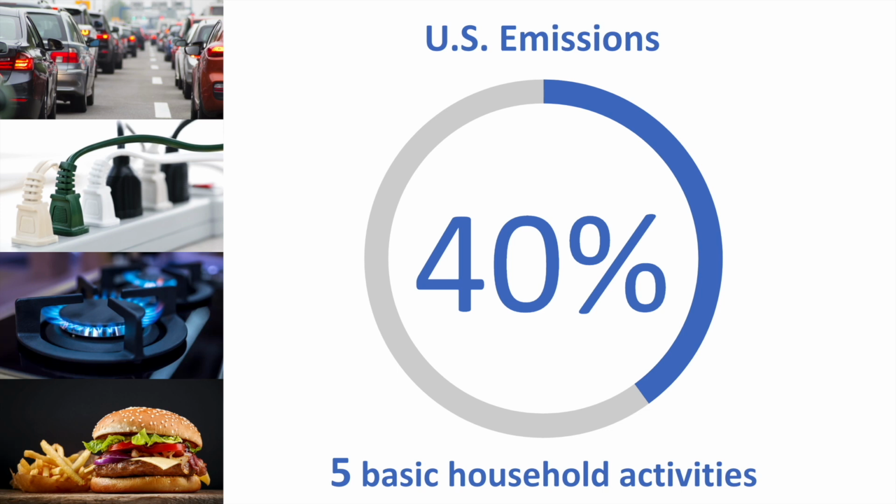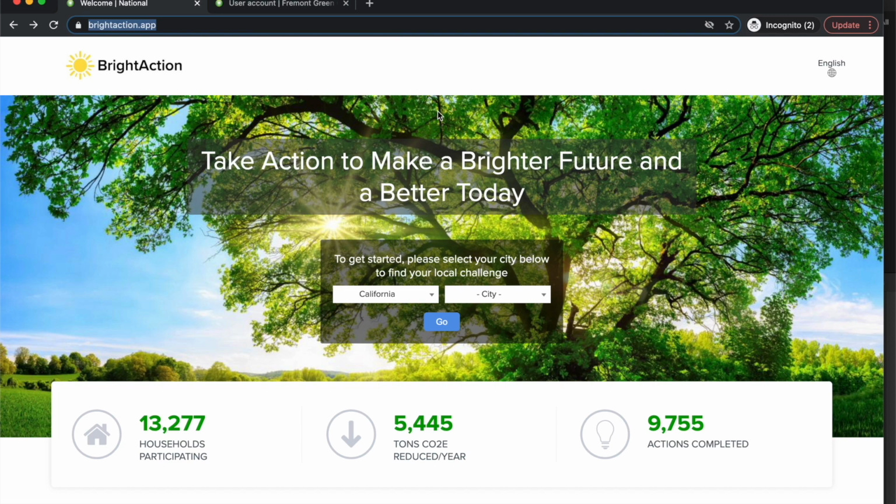From the way that we get around, to the ways that we power and heat our homes, the food that we eat and the waste we create accounts for 40% of US emissions. What that means is that by taking action in our own homes, we can make a huge impact on tackling climate change while also saving money as well. The great thing is, getting started is easy.